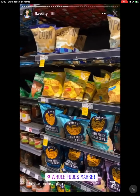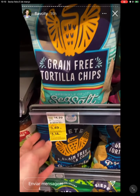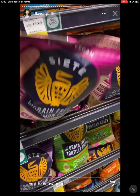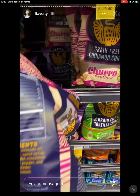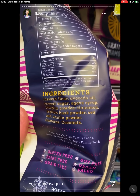The original Sietes are on sale here. Not as good as still, but best in class and pretty much best price for a grocery store. And they have the new churro chips here, which are good, but they're a little more expensive. They're like over $1.20 an ounce. It's pricey. Ingredients are amazing, but they're like the Bunuelos they had for the holidays, but they're not quite as good. Waiting for the CFA potato chips. They don't have them yet here.